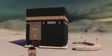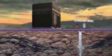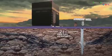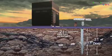There are only 21 meters that separate the Kaaba from the well of Zamzam. The mouth of the well lies underneath the Mataf area, parallel to the Black Stone. It has two springs from which pure water issues forth, one from the Kaaba direction and the other from Abu Qubays Mount and the hill of Safa.